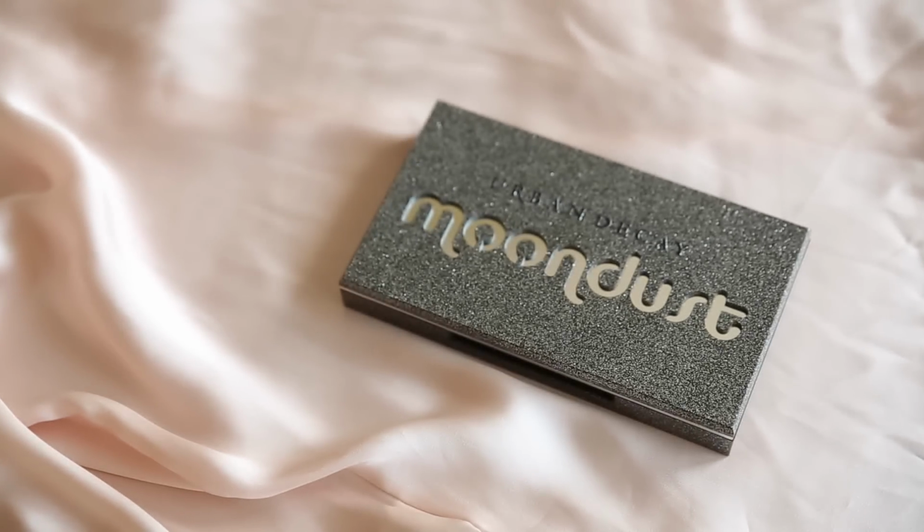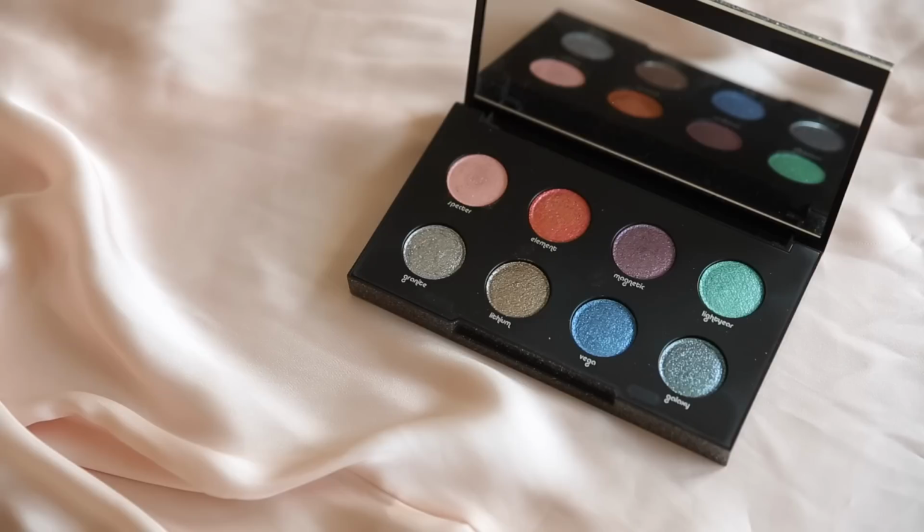Okay, I have 3 palettes I want to talk about. So I'm going to talk about the Urban Decay Moondust palette first. Look at how gorgeous this front is. Even the back is just the same. Can you hear that texture? Okay, moving on. So this is the Moondust palette.